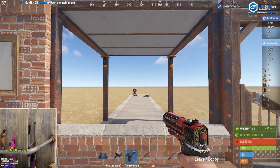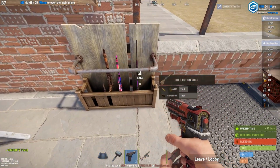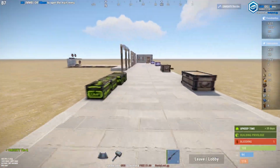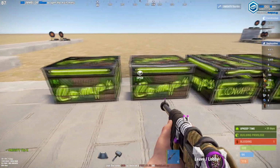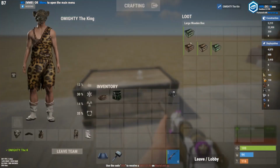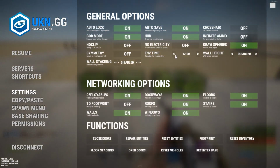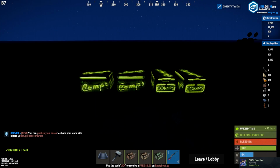Alright, so now we'll move over to our deployables, and we have the Neon Small Comps storage box. This is the first small Neon box I've covered in my videos so far, I'm pretty sure. Maybe I might have covered the first one, I can't remember, but $2.30 is what this item is going for.